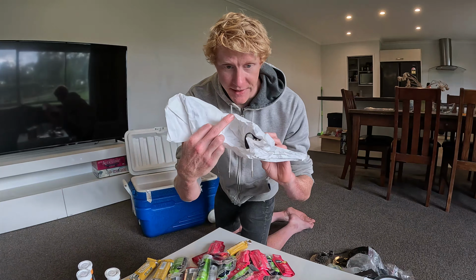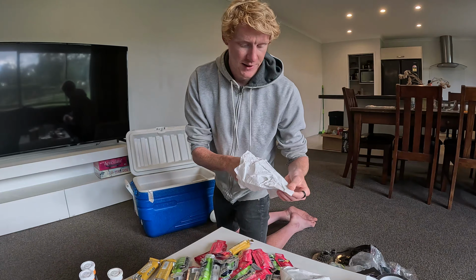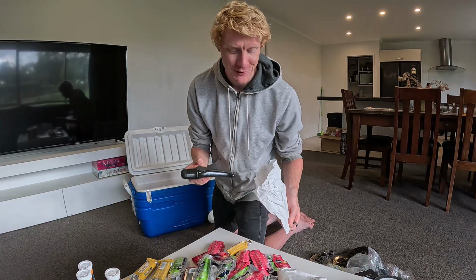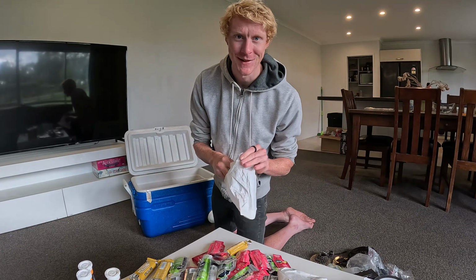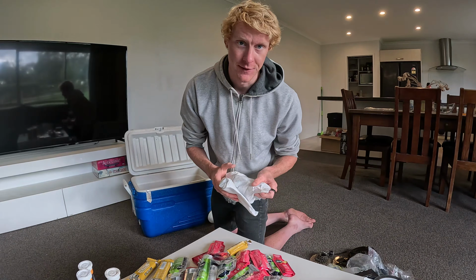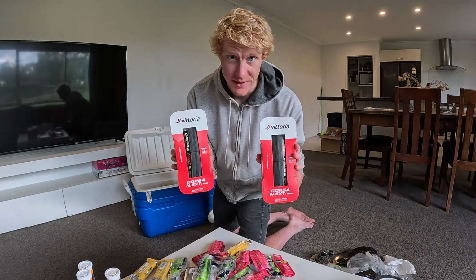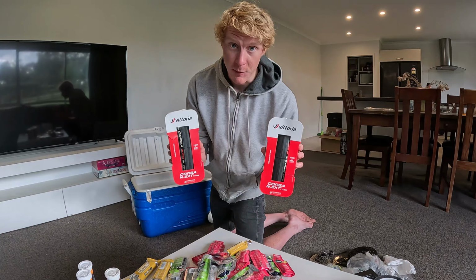Alright, don't know if you'll be able to see in there, but spare Di2 shifter, left and right. Let's just check. Oh, Ultegra, not Dura-Ace. I was thinking maybe I could steal some and swap them out. But yep, there you go. Spare Di2 Ultegra shifters, 12 speed, because that's what we're on, obviously. More tyres. Corsa Next in this case, 30mm.